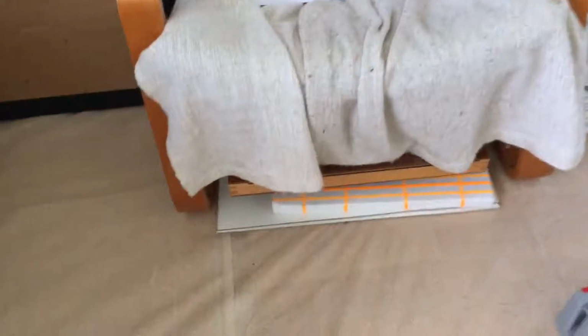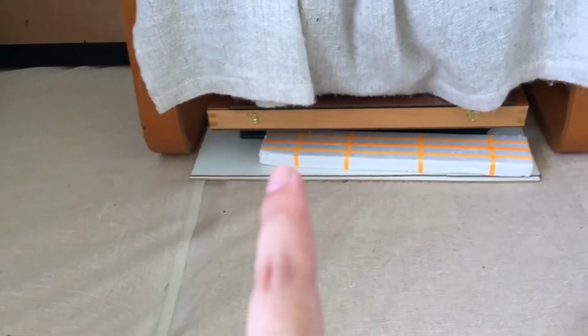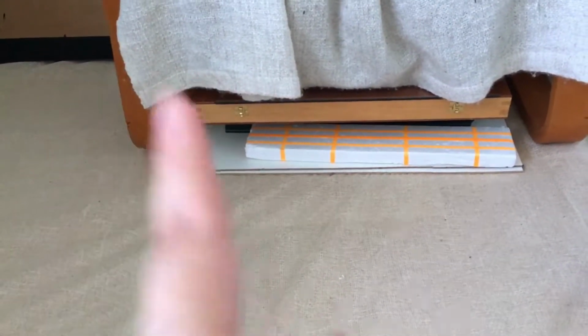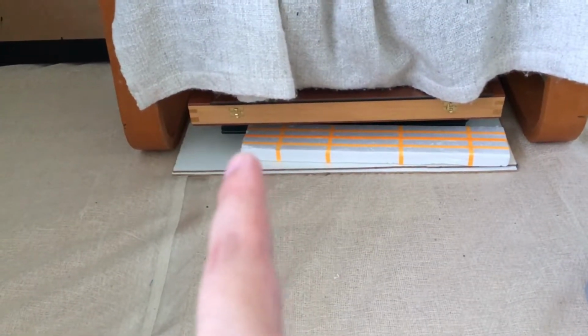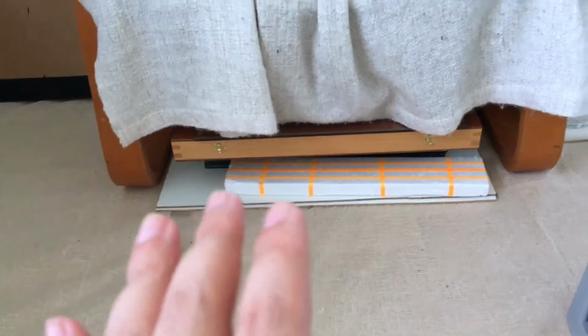Chair. Underneath the chair I have the Sennelier 200 color box set because it can't be stored upright. And some stacks of chopping board that I use to flatten finished pieces.